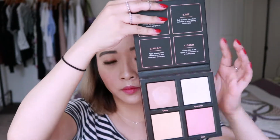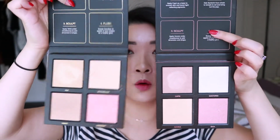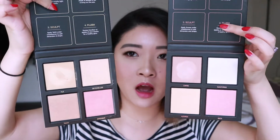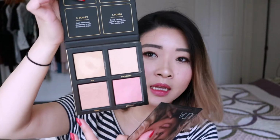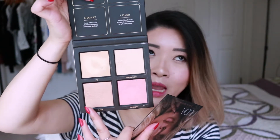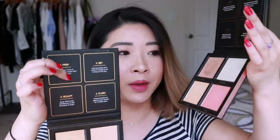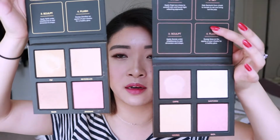So this is the Pink Sands right here, and I have the Golden Sands right here. So Golden Sands, Pink Sands. As you can see, there's actually not too big of a difference. It's just that the Golden Sands has a very much darker type of contouring brownish color, and the Pink Sands has a very white type of highlighter right here, the Santorini highlighter. The blushes I think are very similar.